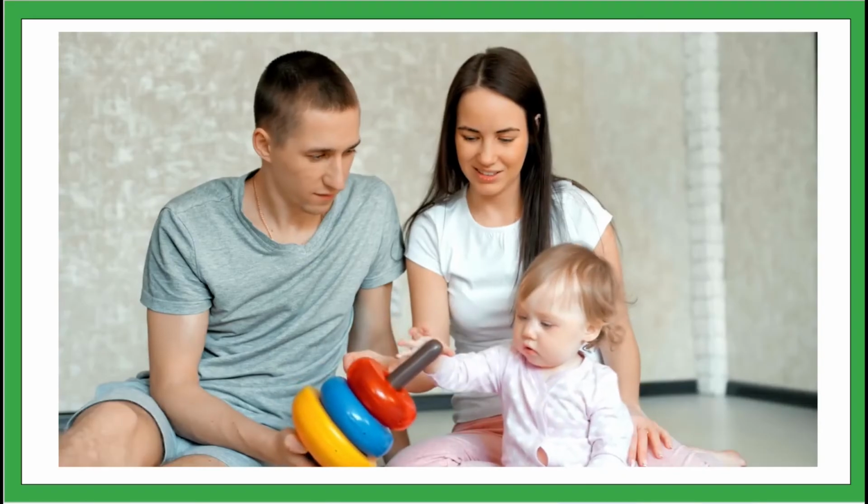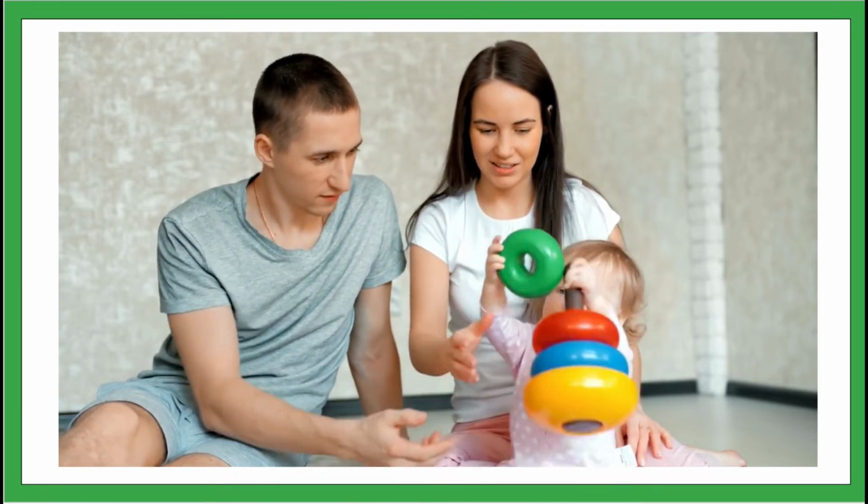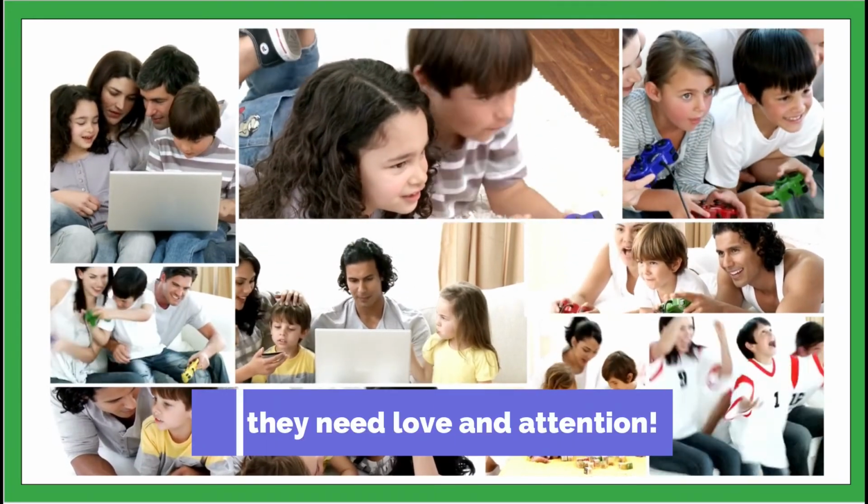R is for realistic. Be realistic about the space you have and how much you can really fit into your home. At the end of the day, kids don't need more stuff. They need love and attention.